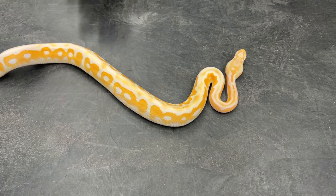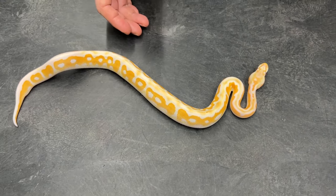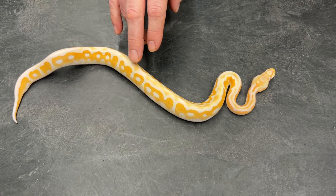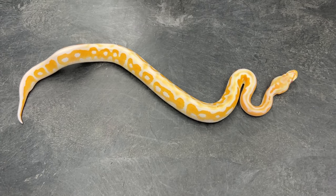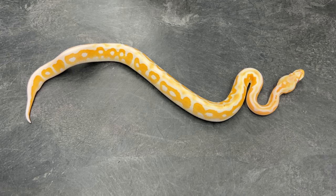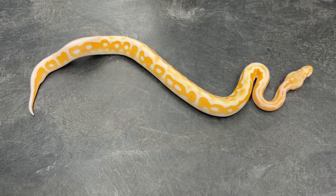Now, I put the black pastel in this project in order to keep the contrast. You know, a lot of the albino clowns and lavender clowns, really the yellow kind of bleeds into the white and it ends up being a yellow snake. So you can't really see the pattern all that well. Black pastel is gonna do a lot to help with that. And then I'm working on adding other genes like acid, GHI and some other projects into, and leopard and spot nose into this project as well.